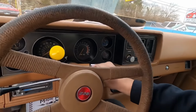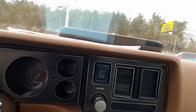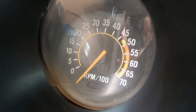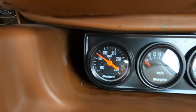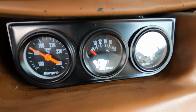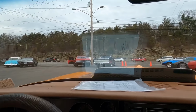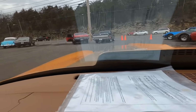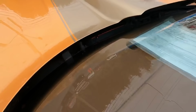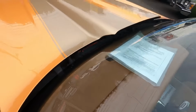Let's turn the key. The tack on this one is reading backwards. I think something's wrong with it. Engine temperature's coming up. Oil pressure. They got it hooked up. They didn't hook up the battery gauge though. Let's see, wipers. Make sure they still have wipers on it. Now they've taken them off and they're not working. So they could be unhooked or the switch is bad.